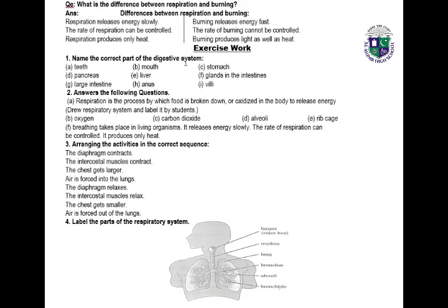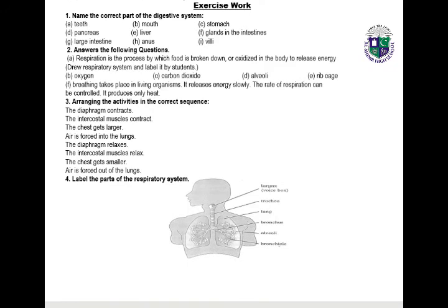Name the correct part of the digestive system: teeth, mouth, stomach, pancreas, liver, glands in the intestines, large intestine, anus, villi. Answer the following questions. Respiration is the process by which food is broken down or oxidized in the body to release energy. Draw the respiratory system and label it as given in your unit number 2. Oxygen, carbon dioxide, alveoli, rib cage. Breathing takes place in living organisms. It releases energy slowly. The rate of respiration can be controlled. It produces only heat.